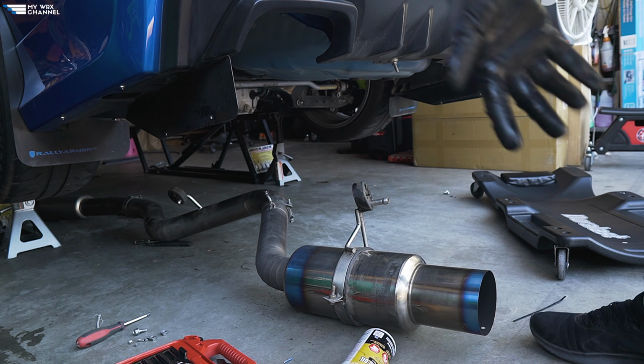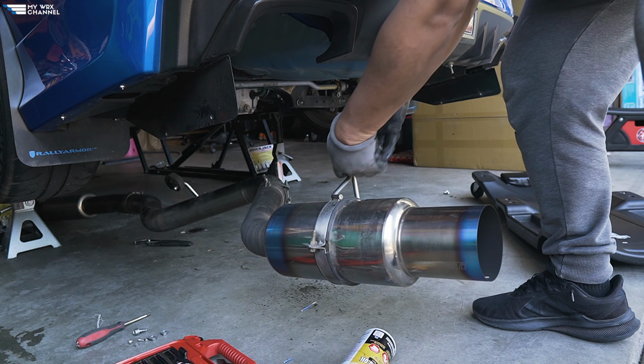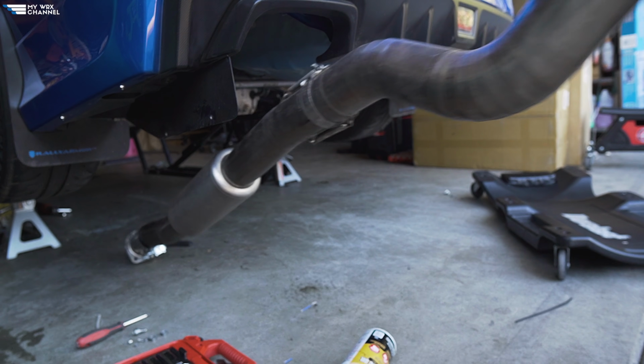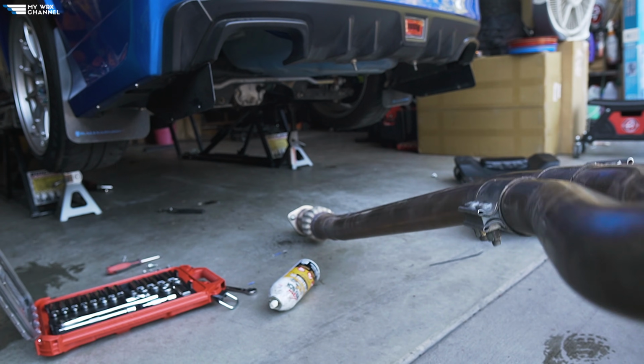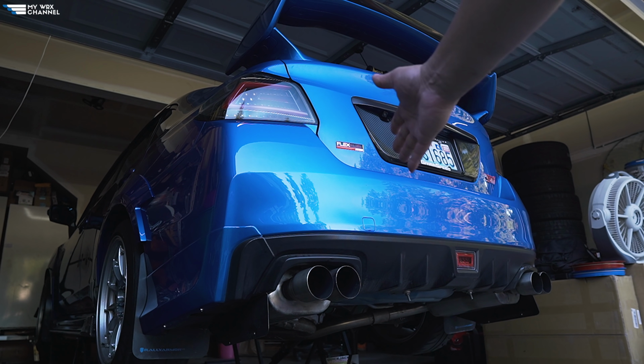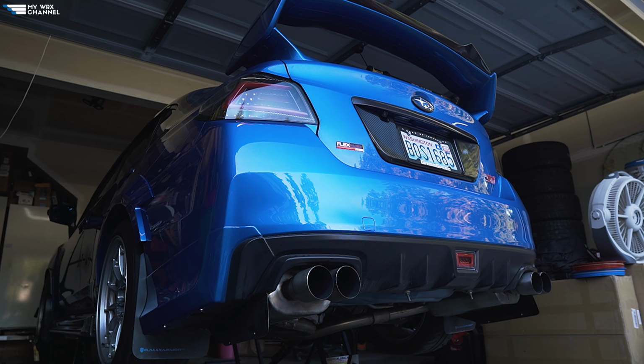That literally took about 5 minutes to remove. This is about 10 times as heavy. All right, just installed the parent exhaust, and let's give it a good startup. Let's test it out, see if it's too loud or maybe it's going to be too quiet. I have no idea.